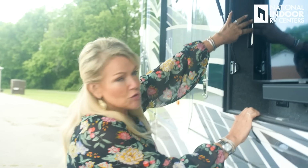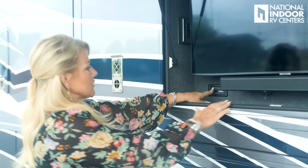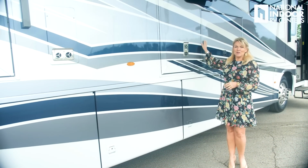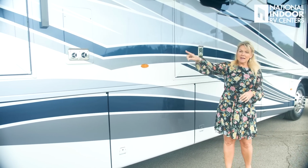You've got 2 USB ports here and one 110 outlet. And then you've got your TV off and dash radio. So say you don't want to have the TV on, but you want to bring the dash radio outside and enjoy the music, you can just turn the switch to dash radio. Just to the side of your entertainment center, we've got the exhaust for our furnace here and here.